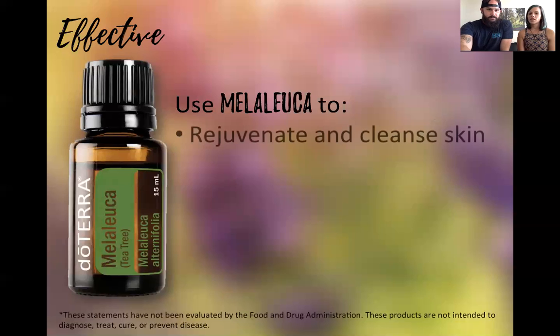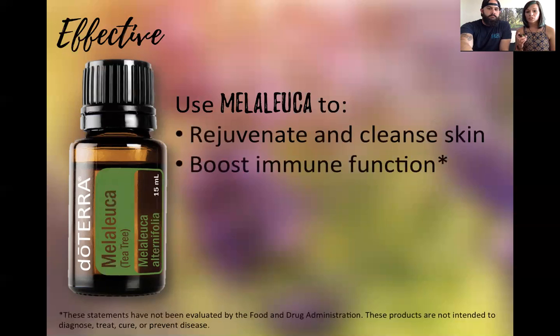You're probably already familiar with Melaleuca. It is known as tea tree oil, as it shows there right on the bottle. Tea tree oil is included in many different things, and for a good reason. It has incredible rejuvenating and cleansing effects on your skin. It's great for boosting your immune function.